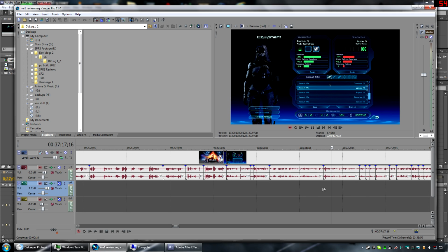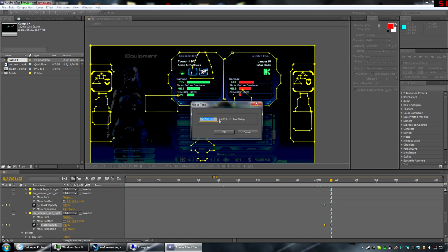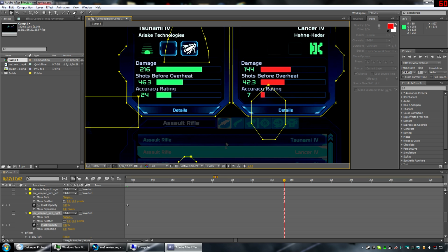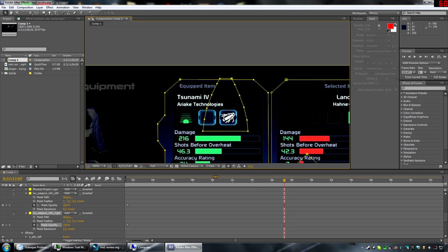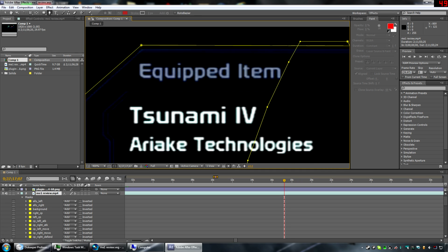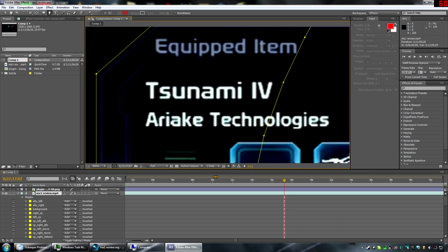Let's see, I want to go with the item name. Alright, so right here probably could be a good starting point. So 371707. We got 371707 on the timeline here. I'm going to zoom in, and we're going to make the mask for this. Zoom in a little bit further so I can see everything pretty clearly here.